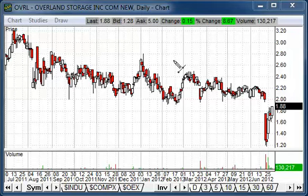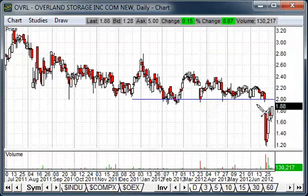OVRL is working on filling this gap towards 2. As you can see, there was a ton of support there for a long time, and then it finally broke down, and when it did, it tanked. But now it's coming back, so I would not be surprised to see this test 2 next week. And if it breaks through that level, you'll probably start to form a bullish chart.